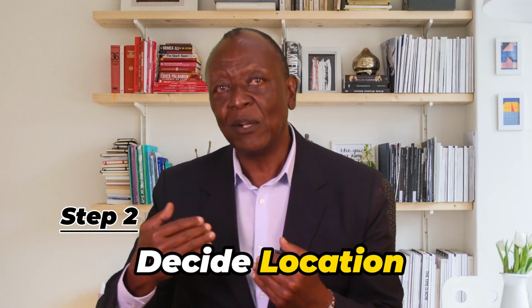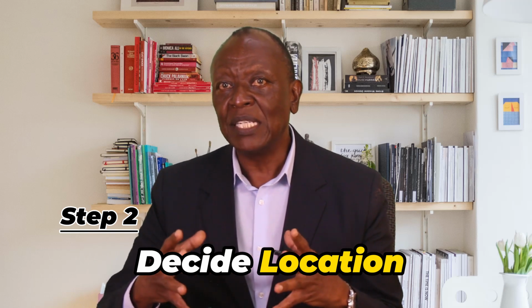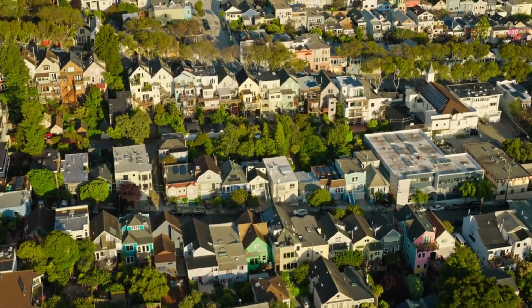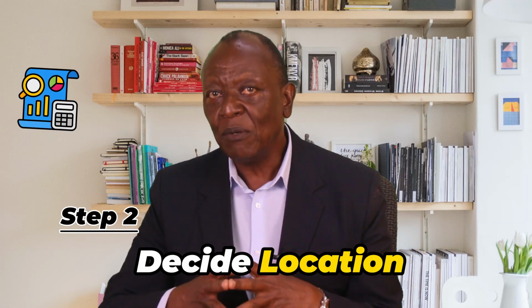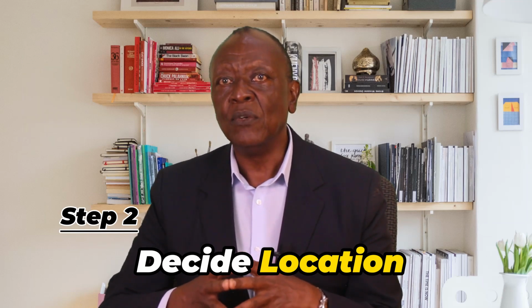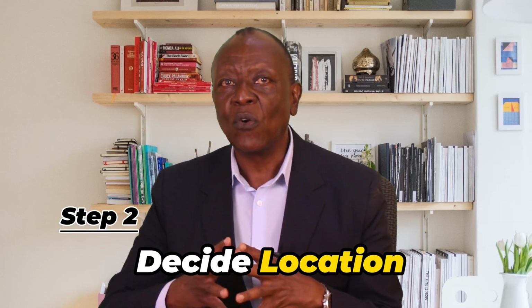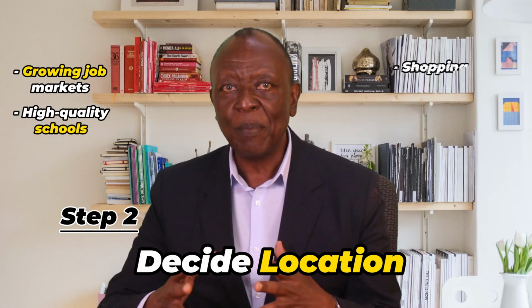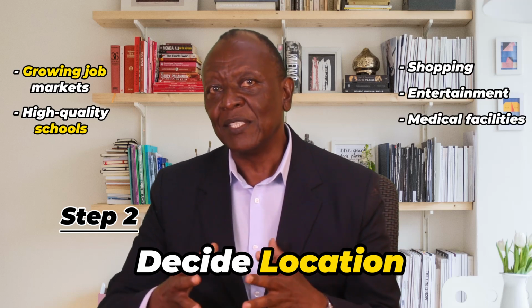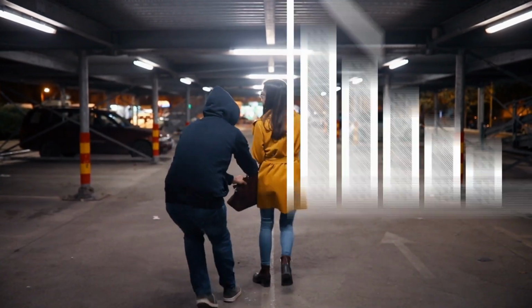This is deciding the location. At this point, you know what you want, but where you want it is yet to be decided. In other words, you have to decide on the location. Choosing the right location is not just a cliche, but a fundamental principle for investors. You should choose an attractive area with easy access to stable or growing job markets, high-quality schools, and appealing amenities like shopping, entertainment, and medical facilities. Also, it must be safe because a high crime area dampens demand.